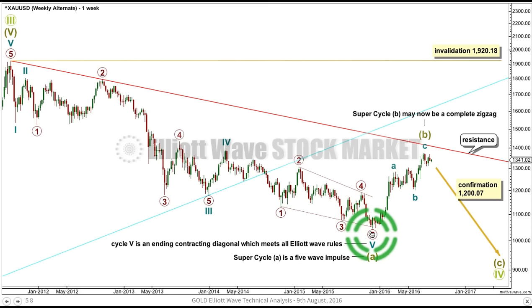If supercycle A is a 5-wave structure, I would rather label it 1, 2, 1, 2, 3, 4, 3, 4, 5. In doing that, the ending contracting diagonal begins here, and so the third wave is shorter than the first wave. The fourth wave is shorter than the third wave. The fifth wave is shorter than the third. The fourth is shorter than the second. The trend lines converge. The rules regarding wavelengths for a contracting diagonal here are met.